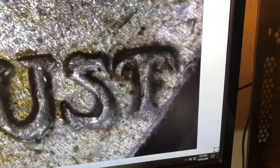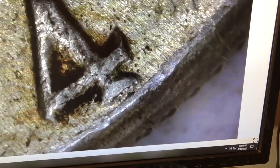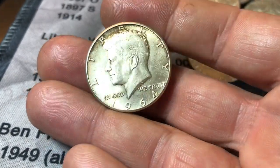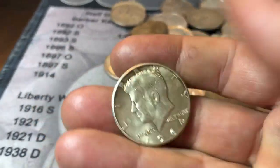Again, the coin's in terrible shape, unfortunately. And there is a little bit of splitting on the 4. Again, unfortunately, mine's in terrible shape. Looks okay in the hand, but under the scope, you saw the damage. We'll take it though.